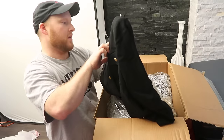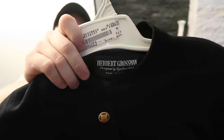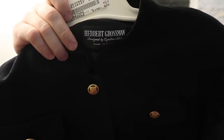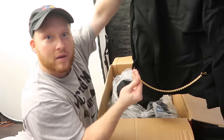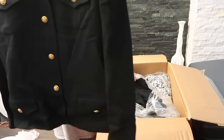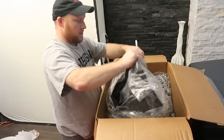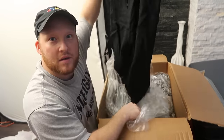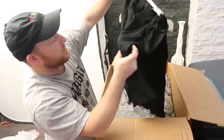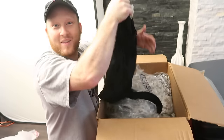Actually, isn't that amazing? Made in the USA. Oh wait, sorry, this is not made in Italy, made in the USA. I don't know why I said Italy, guys, I'm tired. Made in the USA, but look at this, look at the quality of this. Man, and it's got the pants in here as well. So, look at these pants. Or sorry, not pants, skirt and pants.